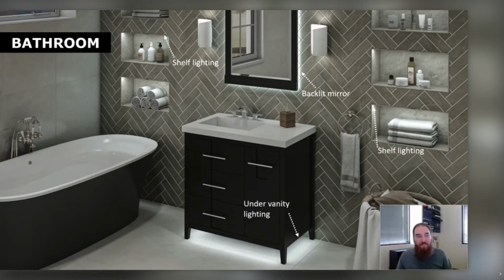Backlighting that mirror, that's almost always going to be some form of tape lighting that is back and behind that mirror, wrapping all the way around the outside and illuminating outward, creating that glow around the mirror. And under the vanity, that's typically going to be tape lighting as well. It could also be a fixture that's been assembled and put in underneath there. So there's different ways that you can do this and connect it up, but ultimately the look is very nice.